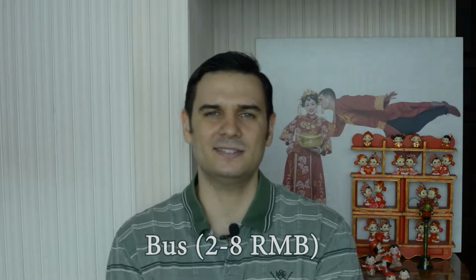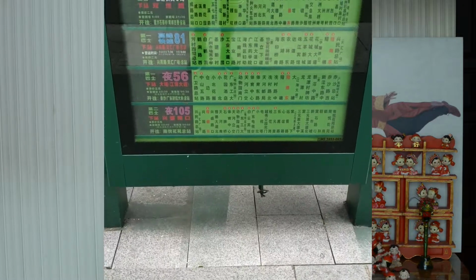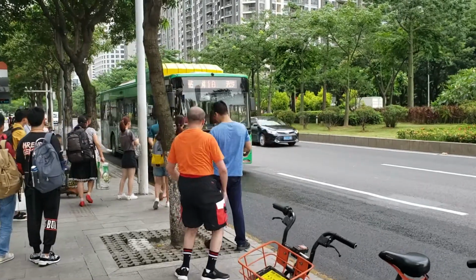Very convenient. The next form of transportation I'm going to be talking about is a bus, which has a similar cost as a subway, between 2 to 10 RMB. Typically, I only take the bus if I'm going to really remote locations that I cannot take a subway or a Mobike, and there's just no other way to get there. Something to note, it is not so foreigner friendly, so I do not recommend it unless you absolutely have to go there. You have to go to the bus stop and you kind of have to figure out the Chinese characters to see if you're going in the right direction.